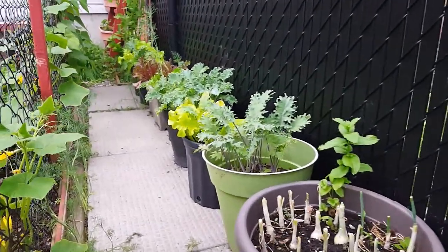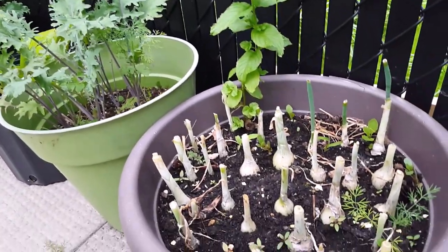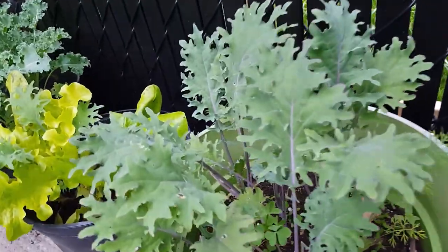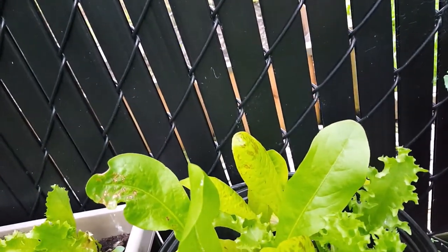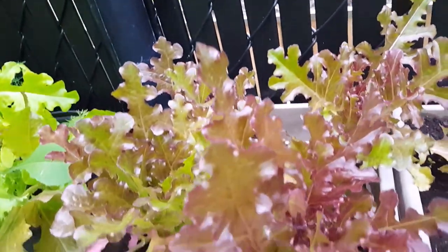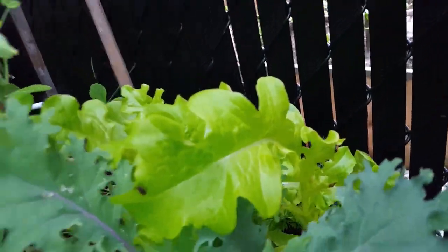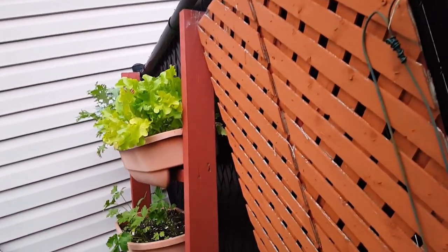So in here are all the container salad greens. I just harvested my onions, so there's nothing left there. We have the kale, red Russian kale, the lettuce, the curly kale, and then there is a volunteer dill on it. And then we have the mixed salad green, and another lettuce, but we harvest all of them and eat it. And this is the lettuce as well, and then the mixed green salad right here. And then we have these peas. There are so many to harvest soon in here. And then the container right there with all the salad greens and herbs.